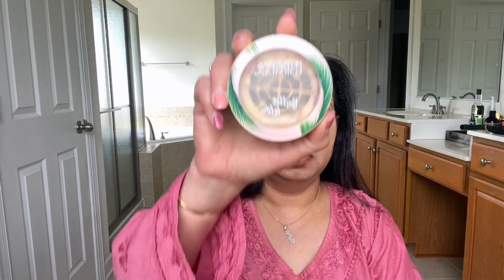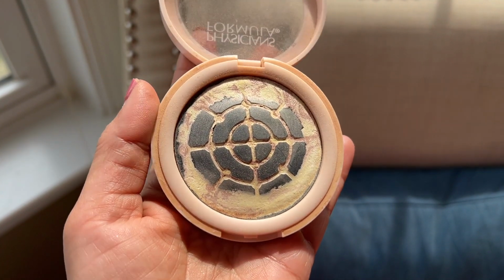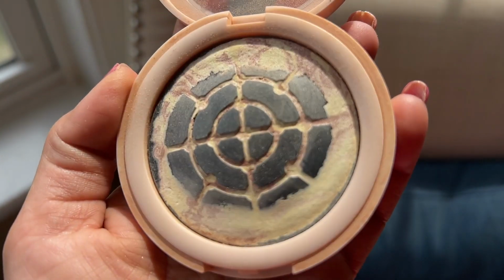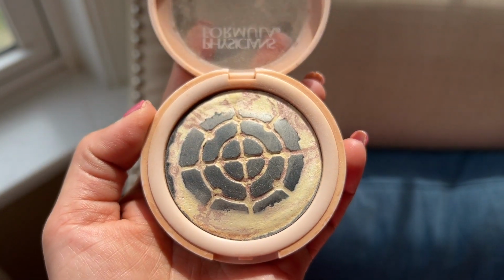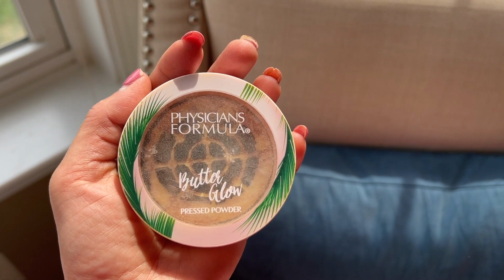So the first thing I would highly recommend is this Physicians Formula Butter Glow. As you can see, I have hit the pan, but I really like this powder. So what I would do is I take a fluffy big brush, and once I'm done with all the other makeup, I just take it and apply this all over my face.